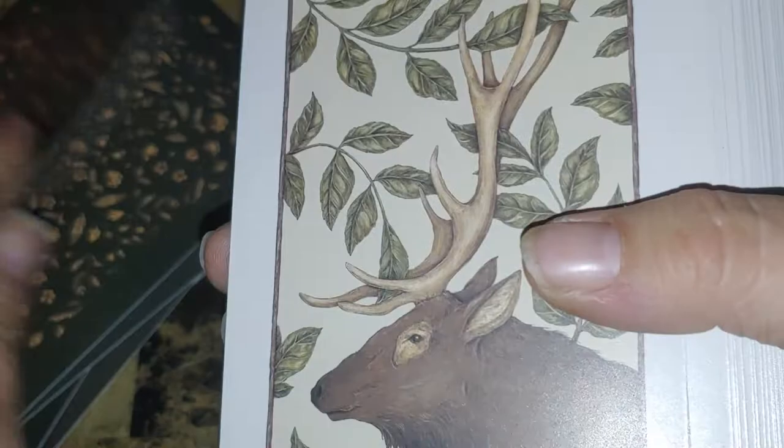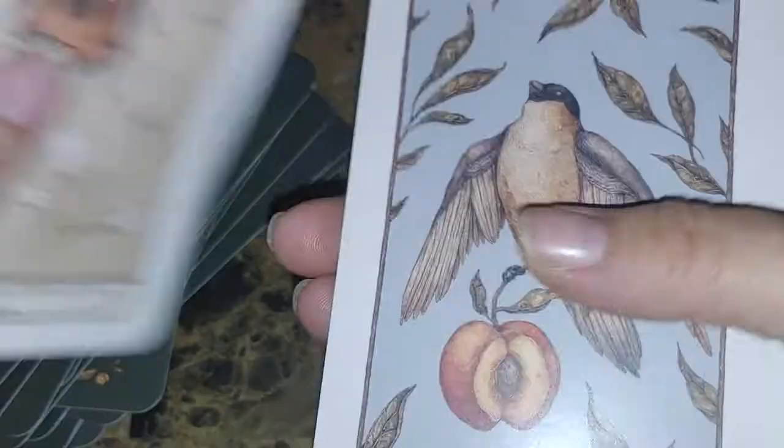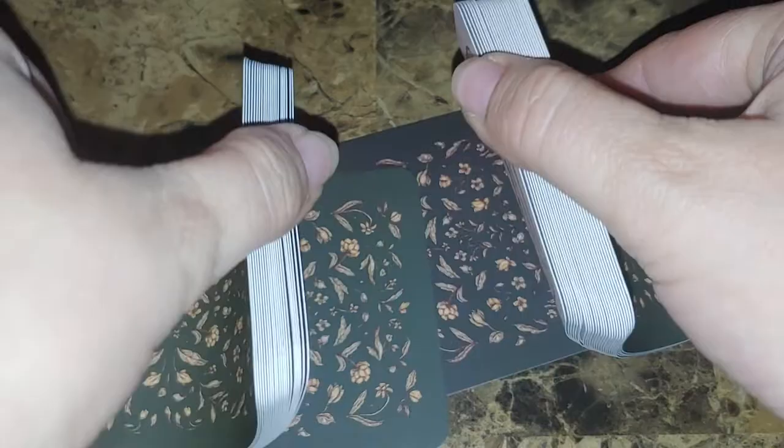10, 20, 40, 50, 51, 52. So, yeah, I just realized the mouse in the beginning was 0. So it is 52 cards. It's numbered different. So, see how it shuffles. And it is very, very bendy. So it should shuffle. Amazing.